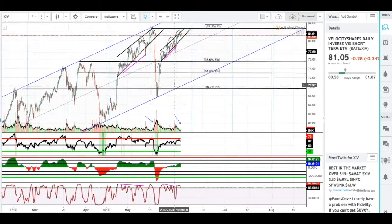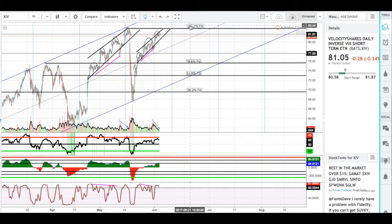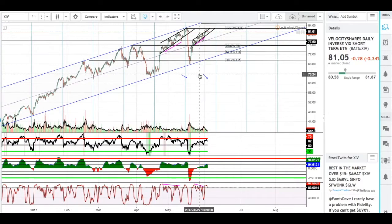I've marked some Fibonacci levels here that we're hitting: 127.2, this is 78.6, and we've marked some support levels, and then some 61.8% fib and 38.2. I do not think that we're going to reach the 38.2 or 61.8, but I might gamble a little bit and buy some at 75 and continue buying down here at 73, 72, just because the XIV is programmed to basically rise. It's not like a stock or a sector where if the sector's doing well, it will go up. XIV will always do well.